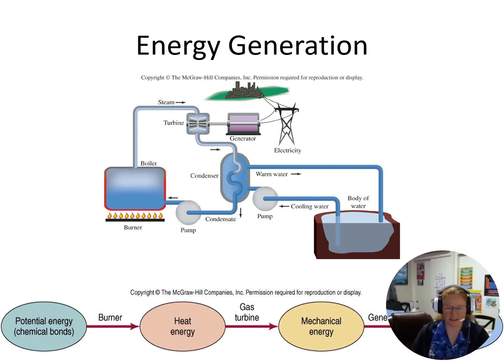So we've got the potential energy in our chemical bonds, we have our heat energy after our burner's lit, then we have our gas turbine, mechanical energy, and then we have our generator, which gives us the electrical energy. And so every step along the way, we can end up getting some transference of that energy to things like heat and other stuff.